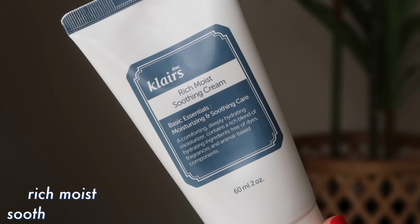Cleansing oils are such a great way to take off your makeup because it's so gentle. You're not rubbing your skin or tugging your skin like if you were to use a makeup wipe, which was how I used to take my makeup off before I discovered cleansing oil. The oil is not too thick, but it takes off your makeup really well and easily. And the next KLAIRS product is their Rich Moist Soothing Cream.